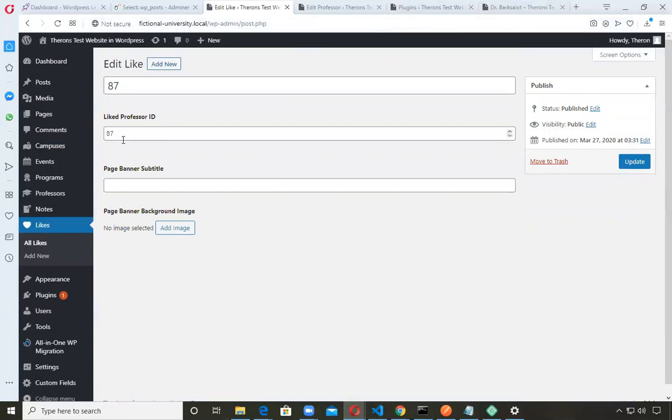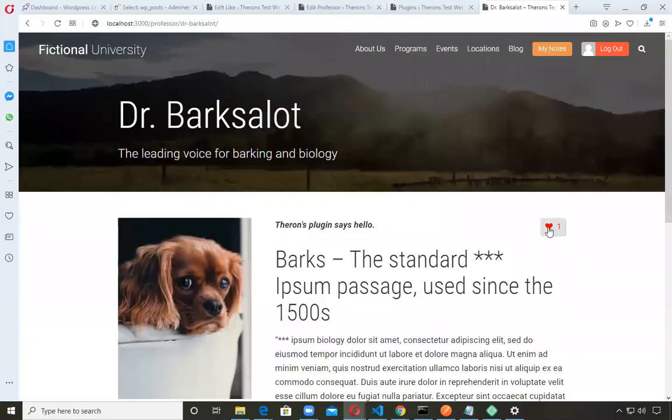So if we had 10 users logged in and they all liked the same professor, you would have 10 entries here with a liked professor ID of 87, which would be tied back to the user itself. So as you can see, because we have 1, we only have a total of 1 like. And if I toggle that, we've got 0, now we're back to 1. So behind the scenes, that ends up inserting records.